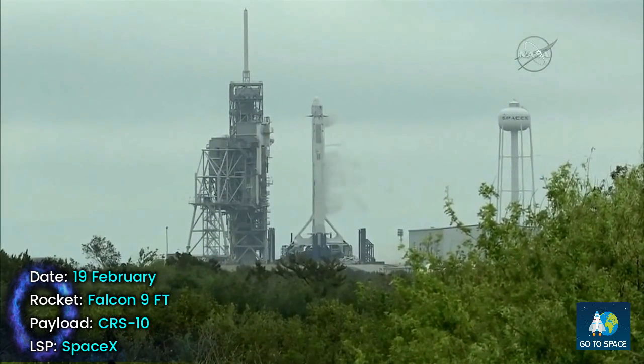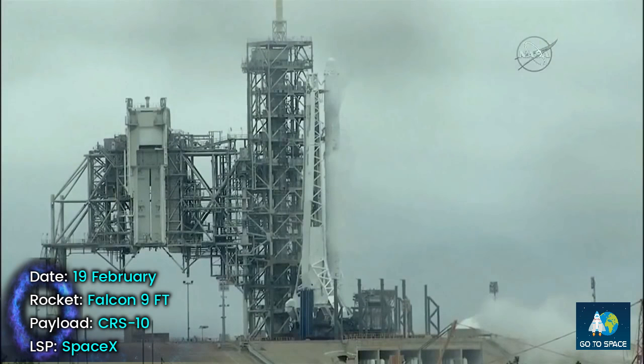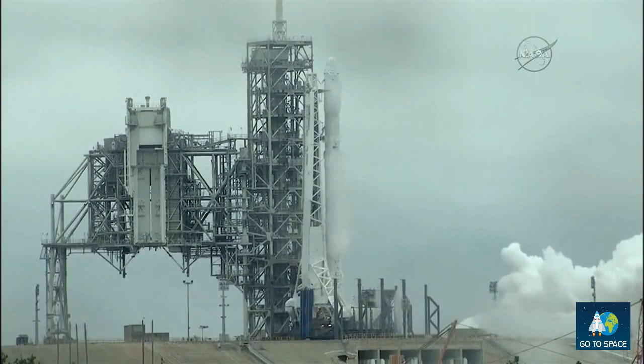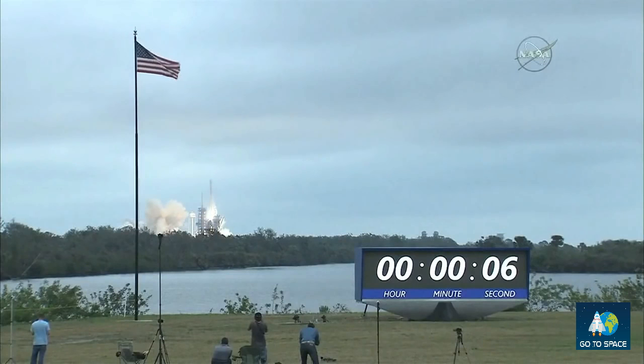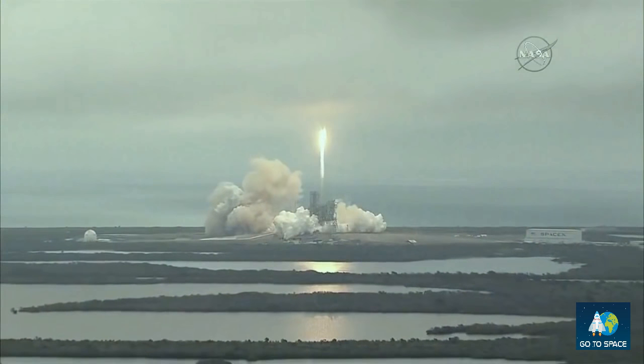T-minus 10, 9, 8, 7, 6, 5, 4, 3, 2, 1. Ignition and liftoff of the Falcon 9 to the space station on the first commercial launch from Kennedy Space Center's historic Pad 39A.